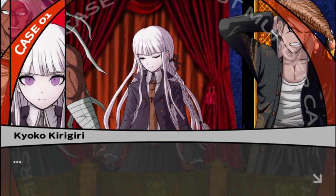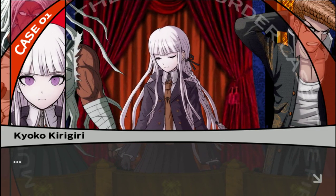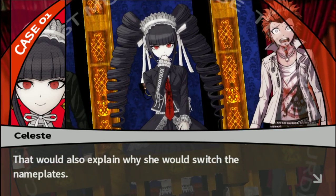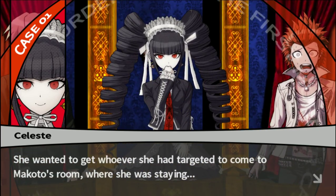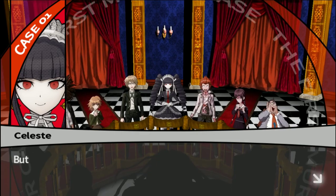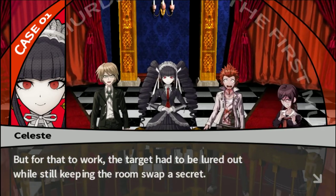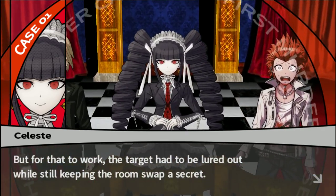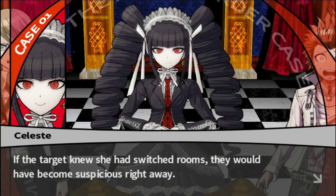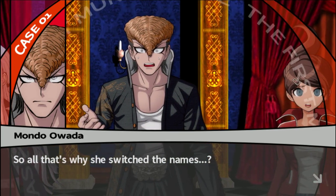Well, shit. Talk about top anime betrayal right there. That would also explain why she would switch the nameplates. She wanted to get whoever she had targeted to come to Makoto's room where she was staying. And by committing the murder there, instead of her room, that would implicate Makoto. But for that to work, the target had to be lured out while still keeping the room swap a secret. If the target knew she had switched rooms, they would have become suspicious right away. So all that's why she switched the names?